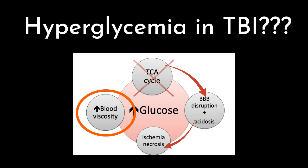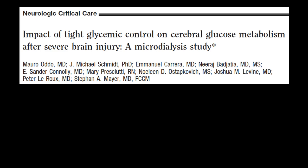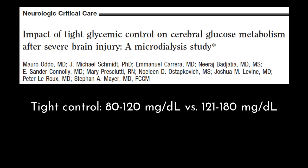In human medicine, hyperglycemia at admission and persistence of hyperglycemia have been associated with worsened mortality and outcome. In head-injured veterinary patients, hyperglycemia has been associated with more severe injury but has not been validated as an independent predictor of outcome. The understanding that hyperglycemia is not merely a passive indicator of trauma severity, but can actively worsen brain injury has driven extensive research in human critical care to determine the most effective glycemic control strategy for TBI patients. In the early 2000s, tight glycemic control, such as 80 to 120 milligram per deciliter, 4.4 to 6.7 millimoles per liter, was widely practiced and was supported by landmark studies that demonstrated potential benefits.